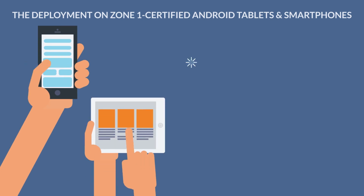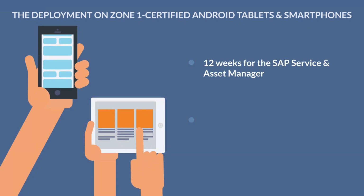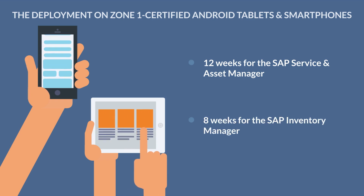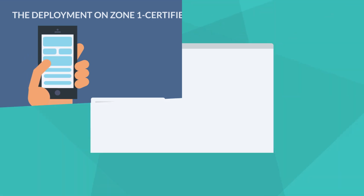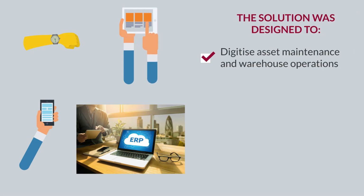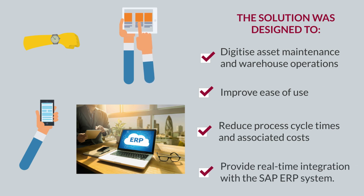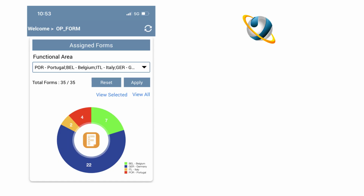The deployment on Zone 1 certified Android tablets and smartphones took 12 weeks for the SAP Service and Asset Manager and 8 weeks for the SAP Inventory Manager. The solution was designed to digitize asset maintenance and warehouse operations, improve ease of use, reduce process cycle times and associated costs, and provide real-time integration with the SAP ERP system.